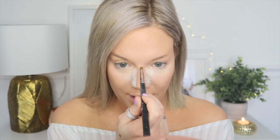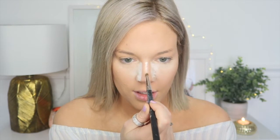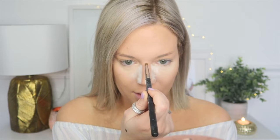Dip it into that cap there and just run it along the very center of my nose. Now, I don't typically use a highlighter every single day, but because this is a holy grail makeup tutorial, I do want to talk about what my holy grail highlighter is, and that is the Becca Cosmetics Pearl Highlighter. This highlighter is just so beautiful. It's kind of a white shade, so if white's too pale for you, this may not work, but for me it's perfect.